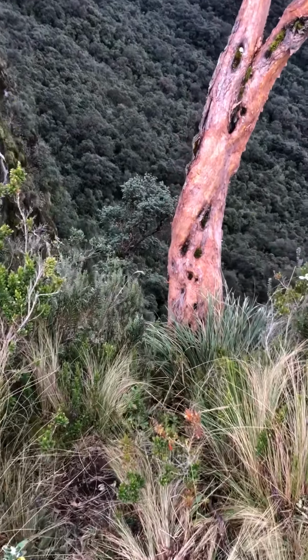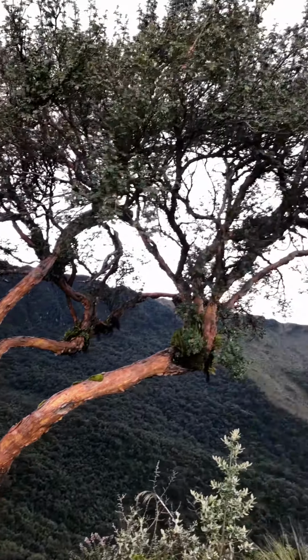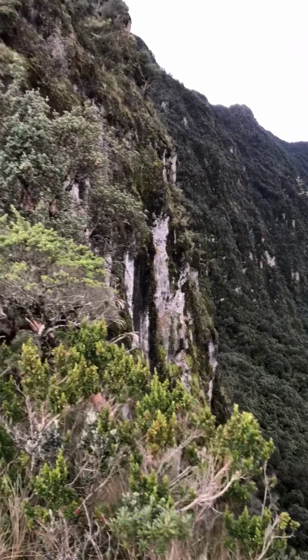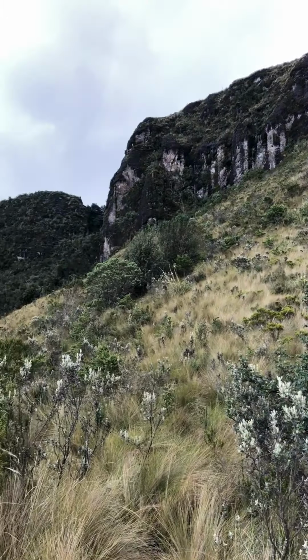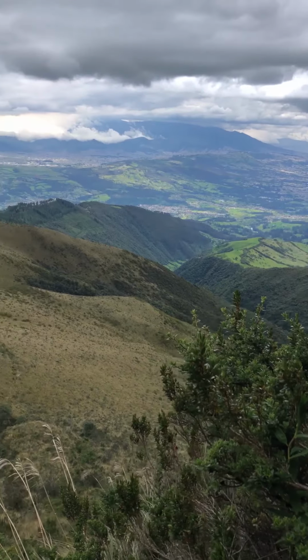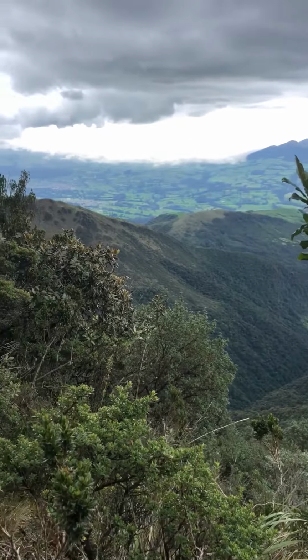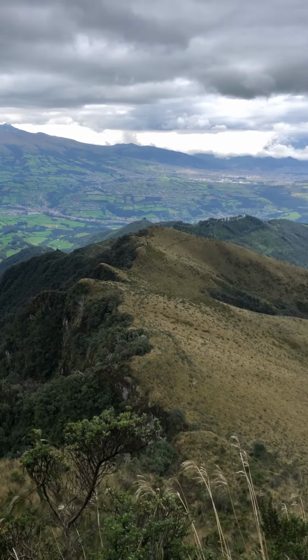Now there's always one. As you can see here, right before we reach the top of the mountain, there is a tree. Sometimes there's a little bit of a break from the wind and a tree manages to grow, totally breaking the quote-unquote rule of the tree line. We made it! Beautiful.